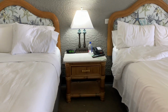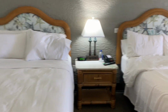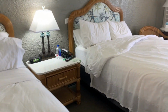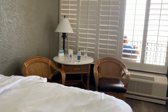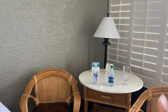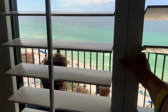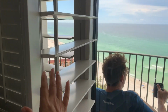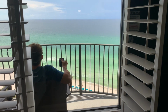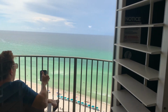We are on the 15th floor. The room we got is, I don't know what they called it, but we were not supposed to have this room. When they found out it was our honeymoon, they upgraded us to the 15th floor. Oh, I didn't clean up our mess over here, but we have a little table, some chairs. The windows are nice. They open like that, and they also open like this, so you can see we have a pretty amazing view. And again, this is on the 15th floor.